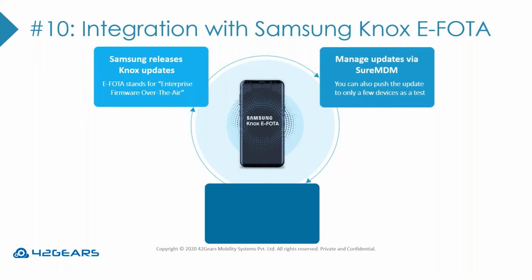SureMDM now works with Samsung Knox eFOTA. Using the SureMDM console, admins can easily manage which firmware updates to push to each Samsung device. After registering Samsung Knox eFOTA with SureMDM, admins will notice changes in their SureMDM account's tags, device grids, and dashboard.